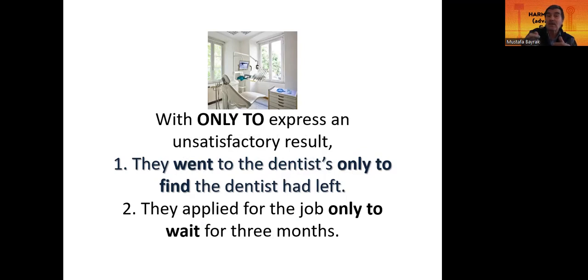So did they meet the dentist? Did they see the dentist? No, unfortunately, they didn't see the dentist. So as a result, at the end of the day, they went there to the dentist's office, but they went there only to find the dentist had left. They learned that the dentist had left, only to learn the dentist had left.